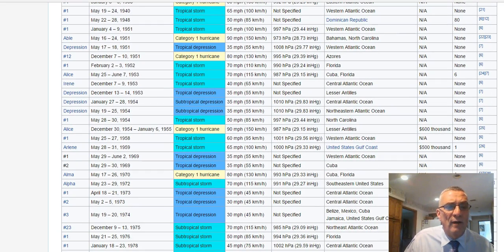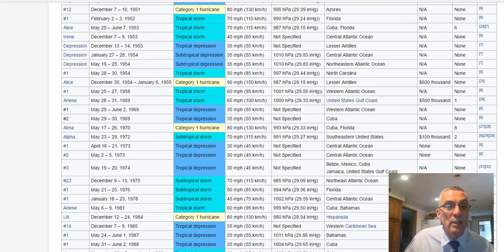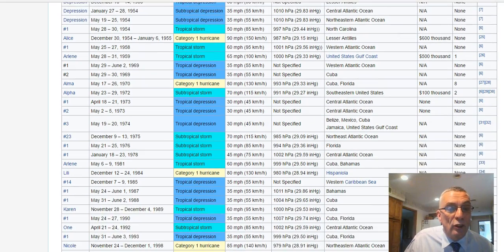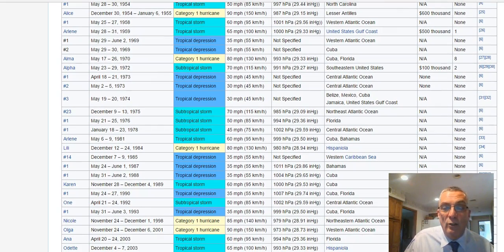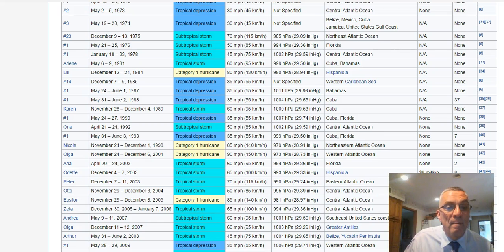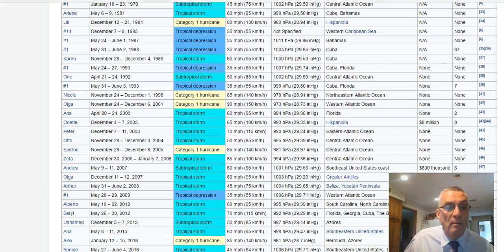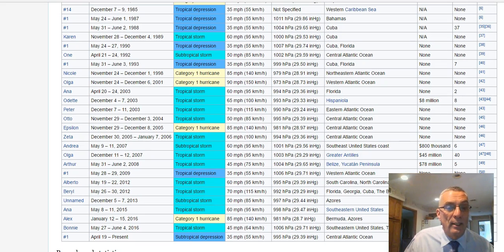And then you really don't have much of anything until April 18th to 21st, 1973 in the Central Atlantic Ocean. Who knows? It might probably be in the same spot. And then you have to jump to April of 1992. There was a subtropical storm in the Central Atlantic. And April of 2003, which was one with top winds of 60 miles an hour and got to a pressure of 994 millibars, that impacted Florida.